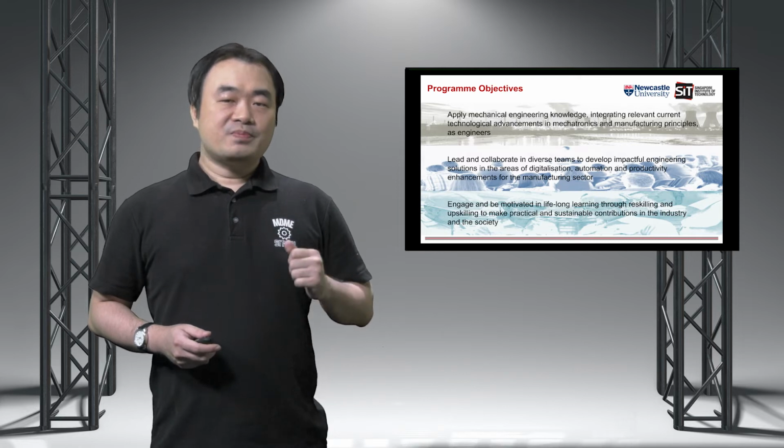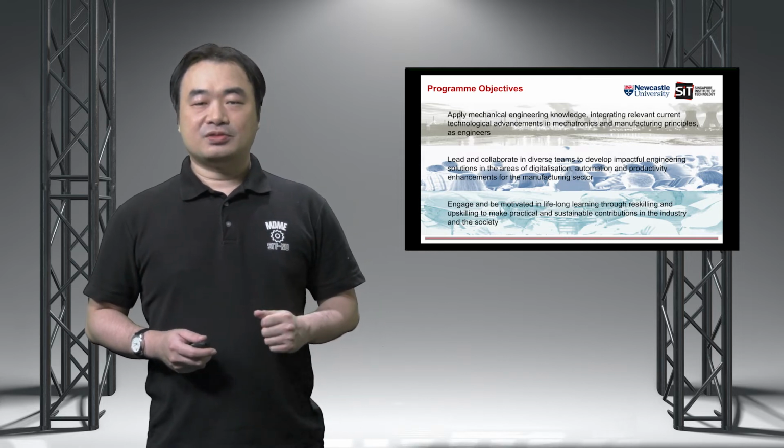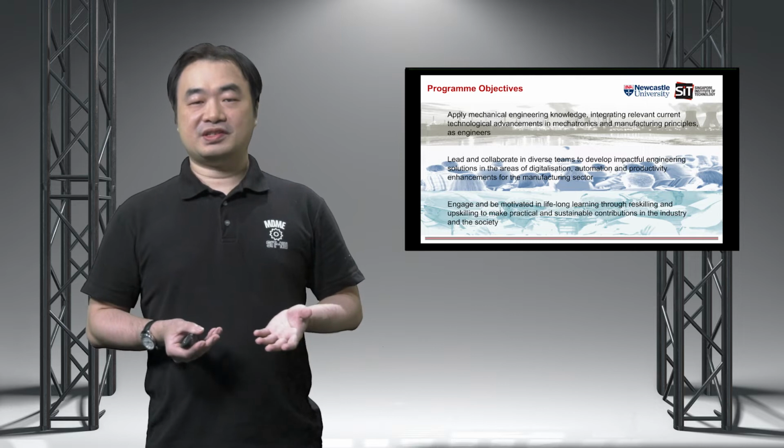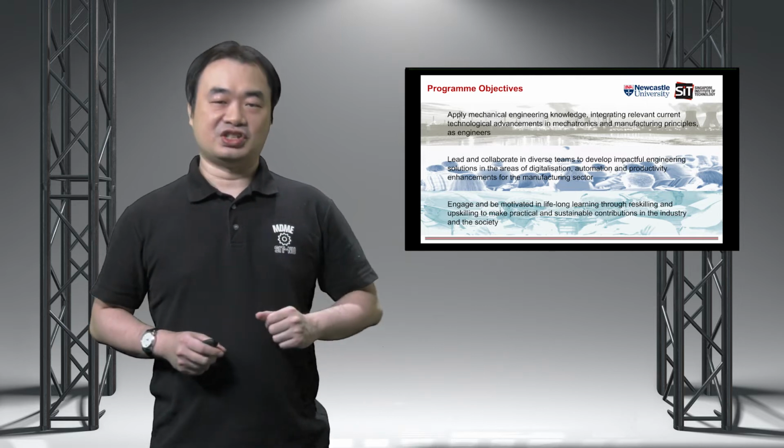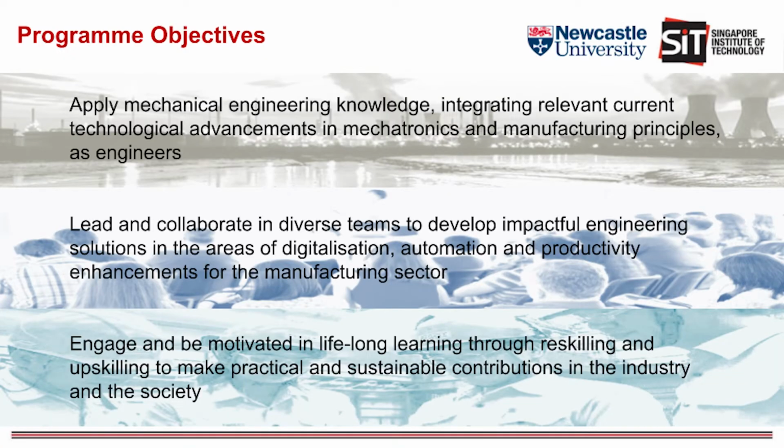MDME has three program objectives which are targeted towards developing well-rounded graduates that are articulated into the field of manufacturing and engineering in general. The education in the program is formulated based on the foundation of mechanical engineering knowledge, supported by emerging technologies and principles in mechatronics and manufacturing.